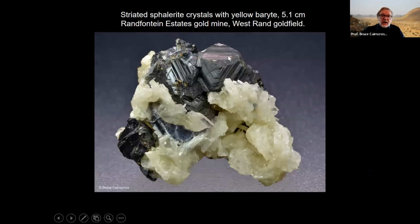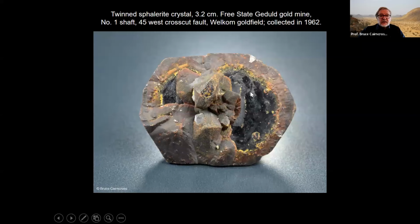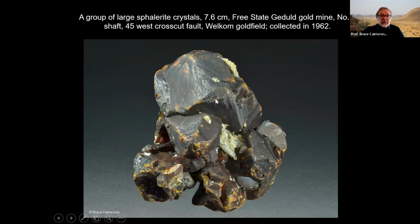Sphalerite with barite from Randfontein Estates, and sphalerite with gold and quartz. And here, a twin sphalerite, 3.2 centimeters. And this large 7.6 centimeter sphalerite crystal, again from the Free State, but collected in the 1960s. So an old historic specimen.